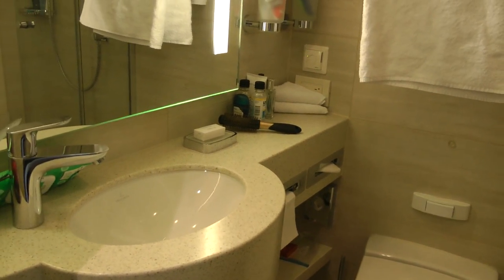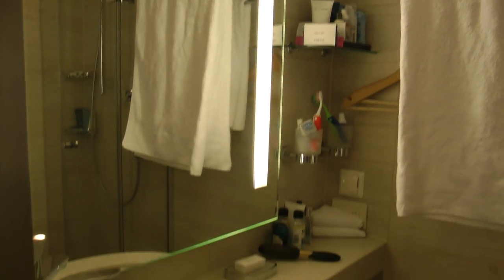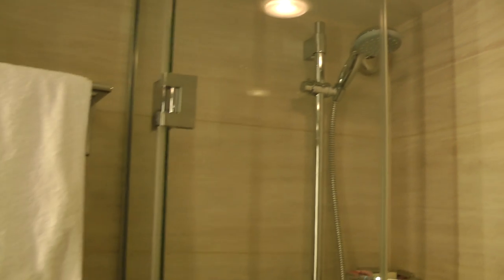This is the bathroom in a Viking Longship, specifically the Viking Kara, and it is extremely adequate in every respect.